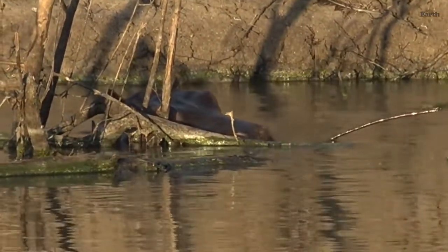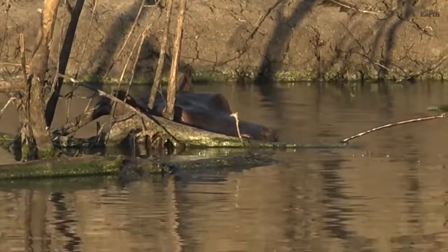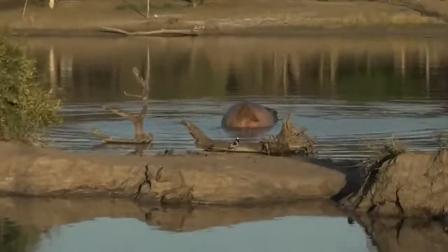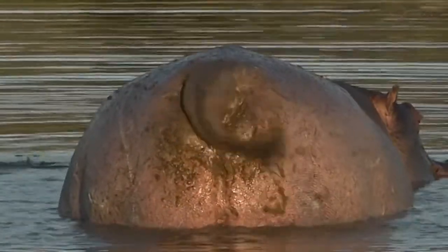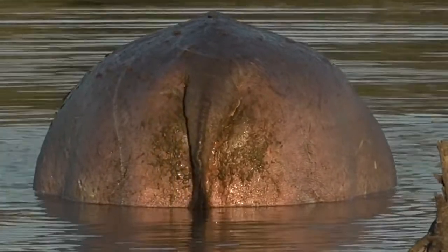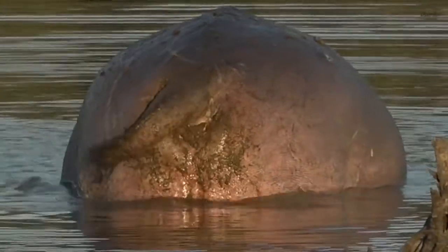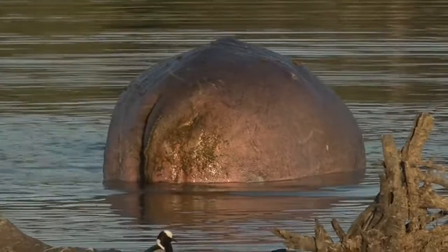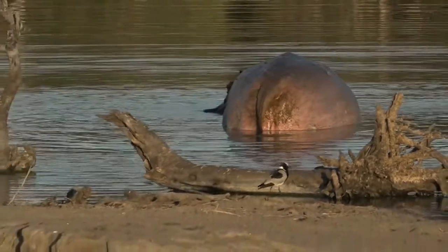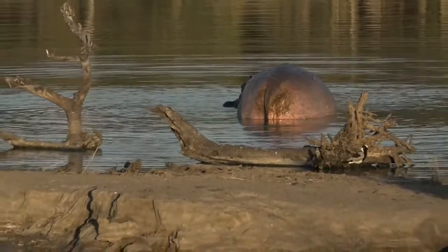We found a stick. Or are we just resting our head? Oh. Well, I hope none of you were eating your dinner there. Blacksmith Lapwing just along for the ride.